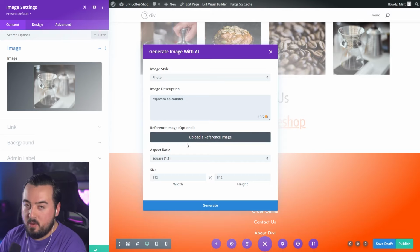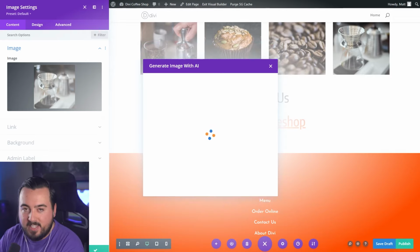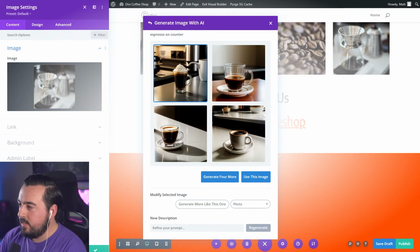Now we can select a reference image if we want. We could even define the aspect ratio and size, but the default settings work for me. So I'm going to hit generate and let Divi AI do its thing. And there we go. So we have 4 different options. We could generate 4 more if we want, or we can select one and use it.